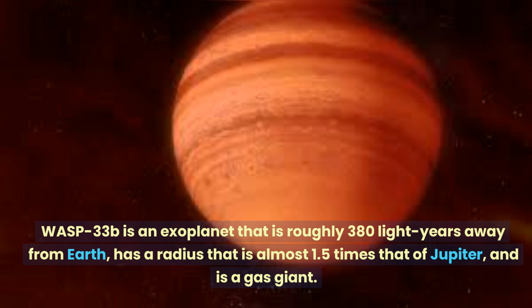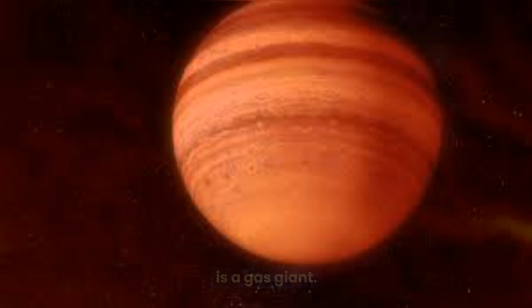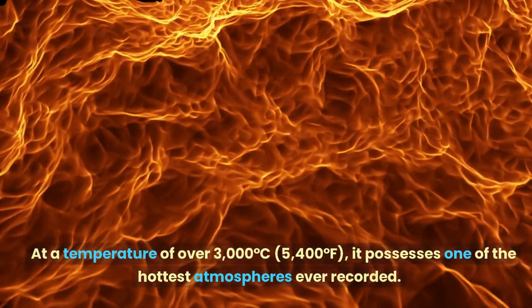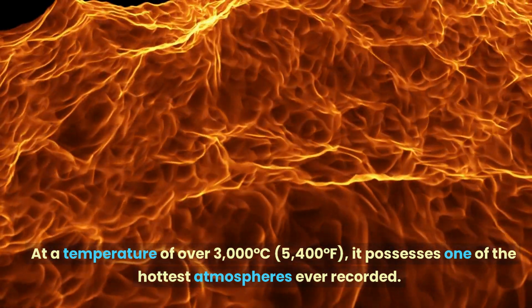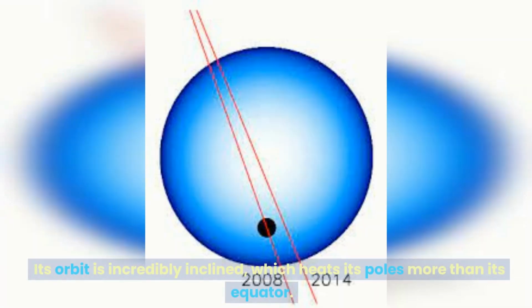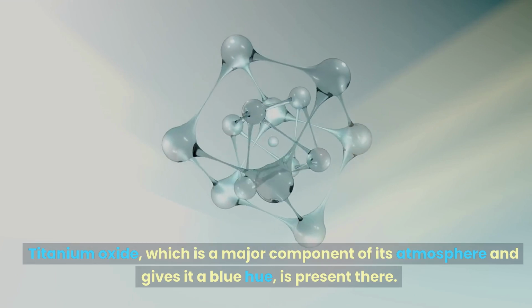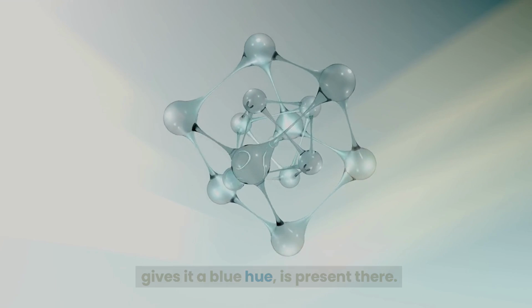WASP-33b is an exoplanet that is roughly 380 light-years away from Earth, has a radius that is almost 1.5 times that of Jupiter, and is a gas giant. At a temperature of over 3,000 degrees Celsius, 5,400 degrees Fahrenheit, it possesses one of the hottest atmospheres ever recorded. Its orbit is incredibly inclined, which heats its poles more than its equator. Titanium oxide, which is a major component of its atmosphere and gives it a blue hue, is present there.